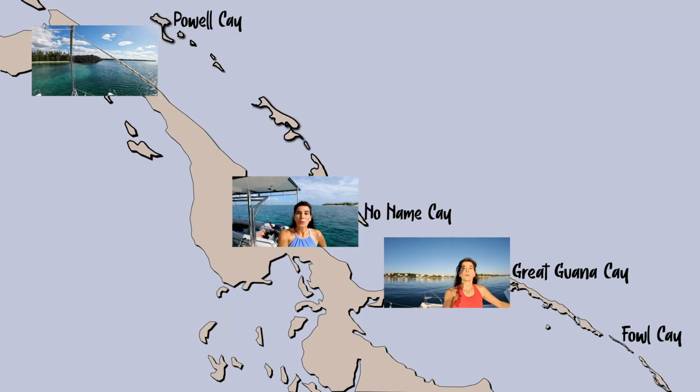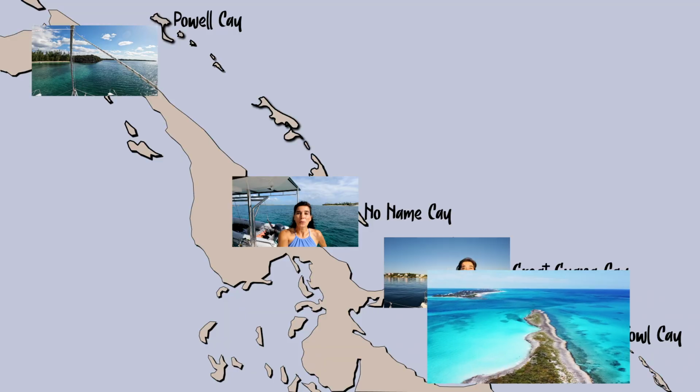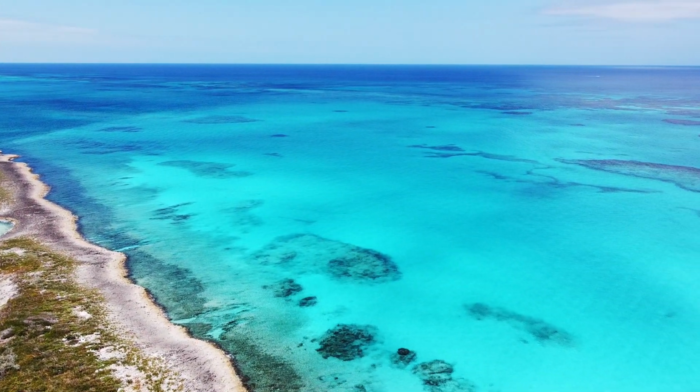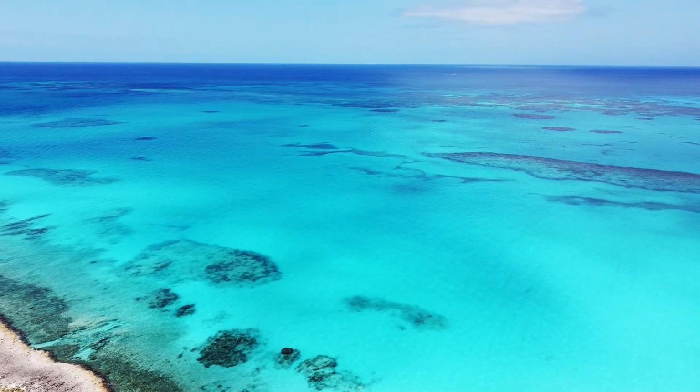A short 5 nautical mile sail takes us to Fowl Cay National Park, where we drop our anchor. This park is protected by the Bahamas National Trust and contains acres of coral reefs and rocky shores.